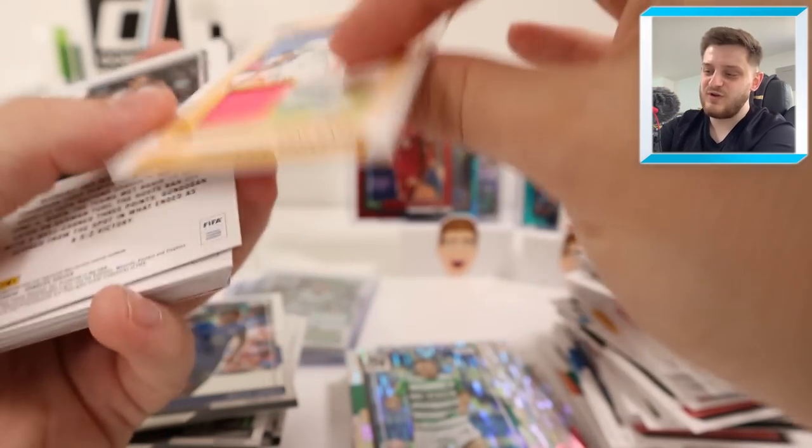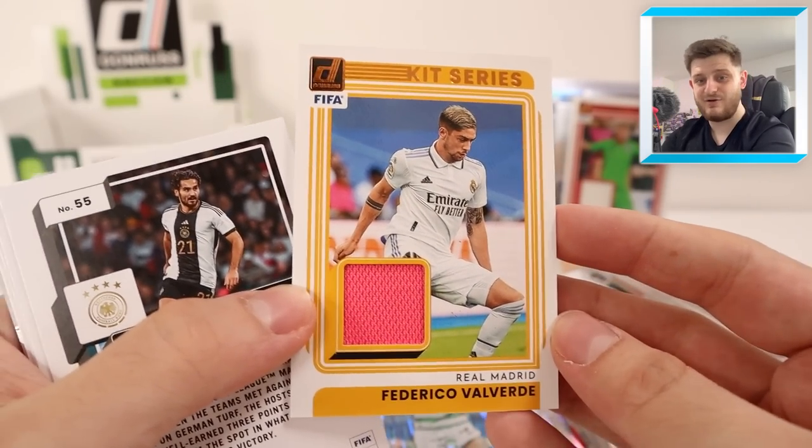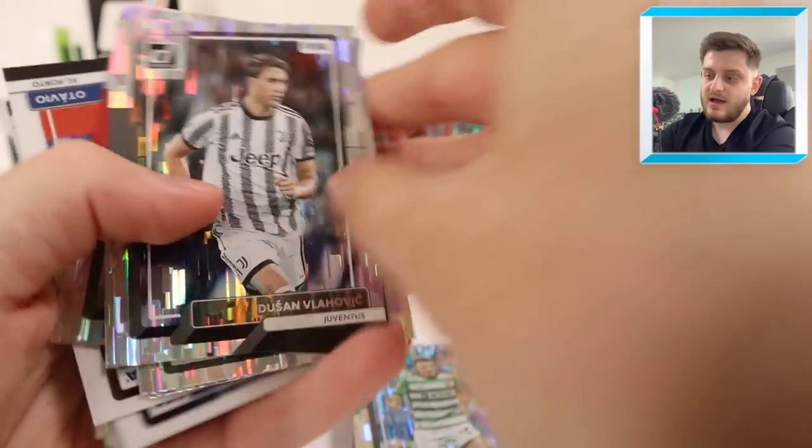We've got another patch. Federico Valverde for Real Madrid kit series. I mean, it's not awful. It's another decent player there. One of the best midfielders in the world at the moment. And let's see what else we've got.